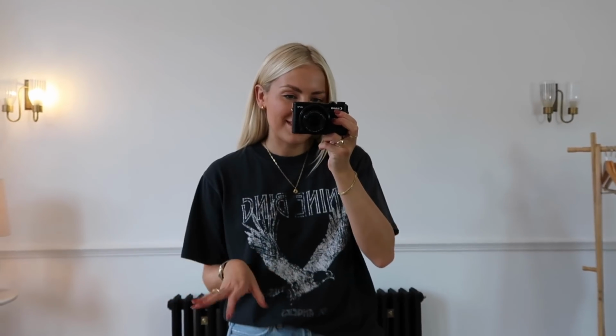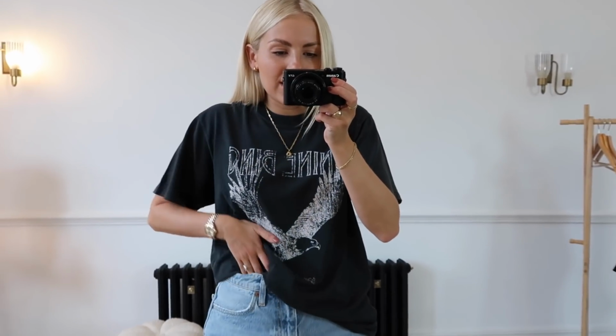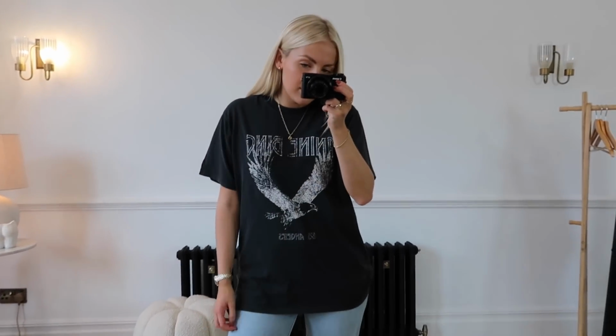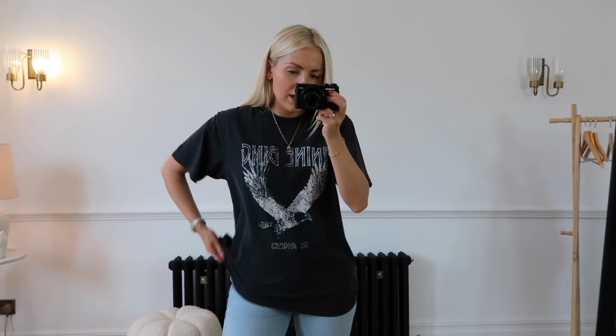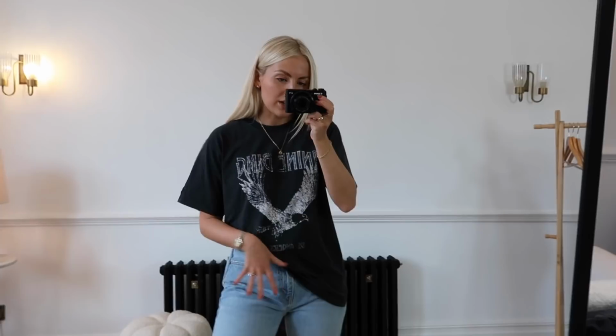I knew I wasn't going to be disappointed with the Anine Bing t-shirt because I have so many and I love them all, and this fits just as nicely as all of the others, and it feels so nice as well. It's lovely and soft. I love the print. I think it's really cool. It's really vintage style. And there's not really much else to say about it other than the fact that I love it. I've done a little half tuck here, which I think looks quite cool, but if I untuck it, you can see the length of it. So that is the full length there. It does just about cover my bum, but I do think a little half tuck is quite cool, but then also you could tuck the whole thing in.